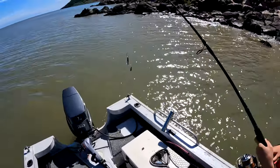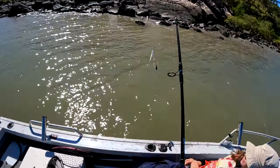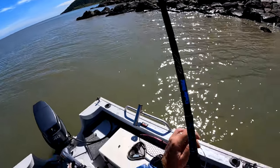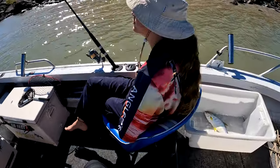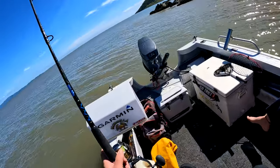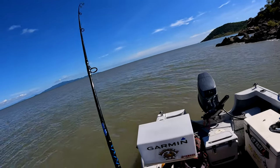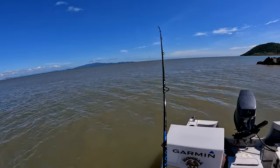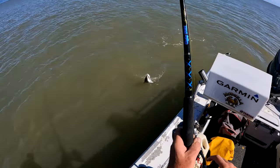Something just picked it up. They're just little ones. I've got one, whatever it is. A shark. Oh my God.